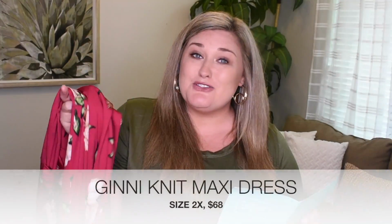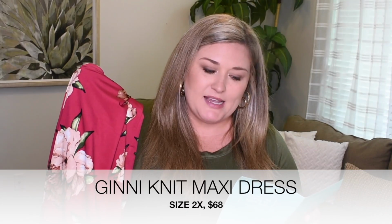I do feel like it's a really great length for me if I wanted to wear wedges or a cute pair of sandals or something like that. It is a little bit snug in the back. In my opinion, it just feels a little bit snug. But yeah, I do really like the pattern and the colors. So this dress, as I mentioned, it's called the Jenny Knit Maxi Dress. Fuchsia is the color. It is $68.